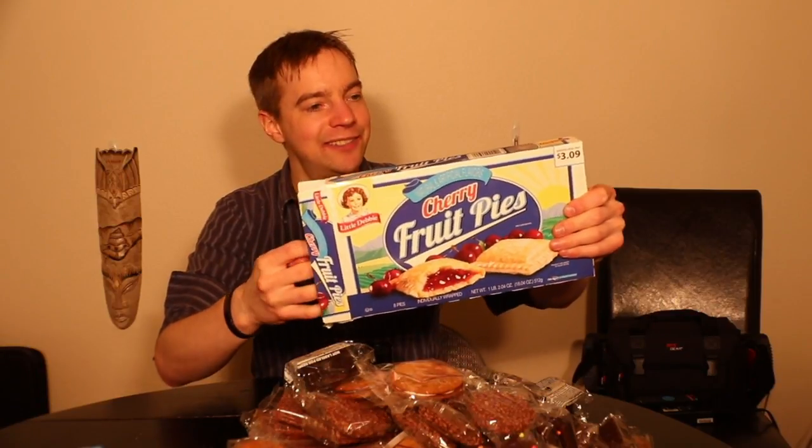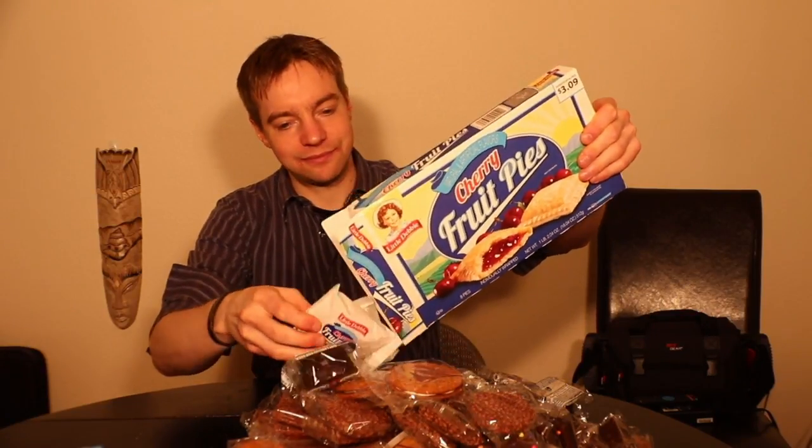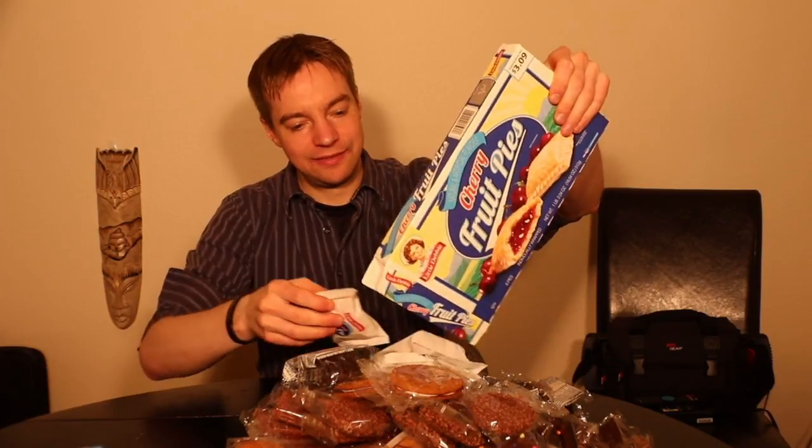All right, and last but not least, the cherry fruit pies. Now there are 8 pies in this container, and each one of these is 260 calories. So these are actually kind of small. Looks like a tiny cherry ravioli. That's hilarious. All right, so it's got a sweet sugar glaze on the outside.